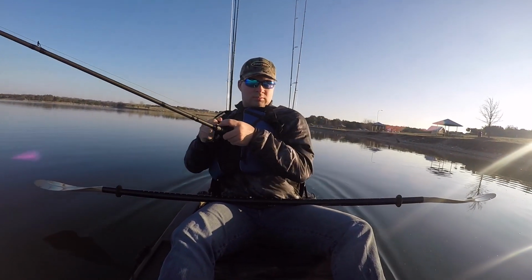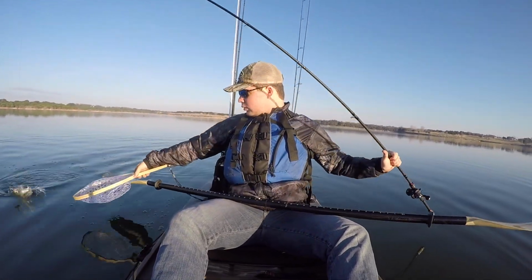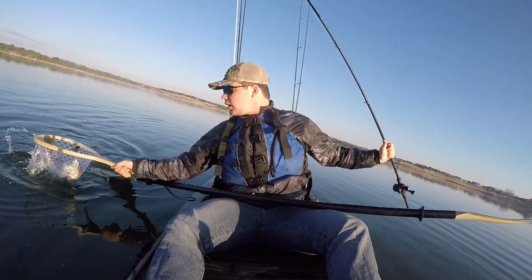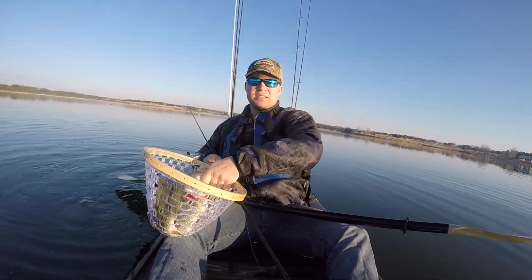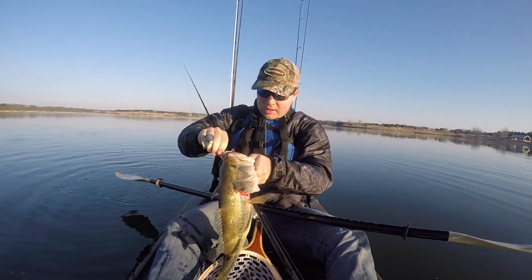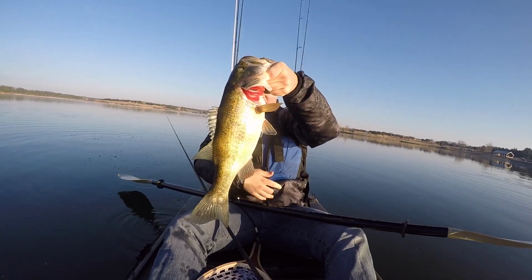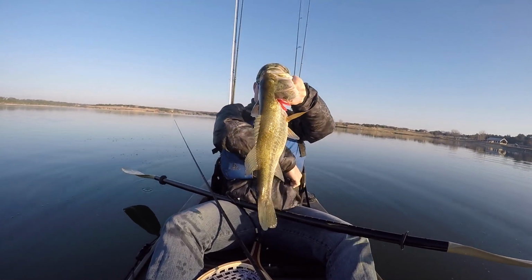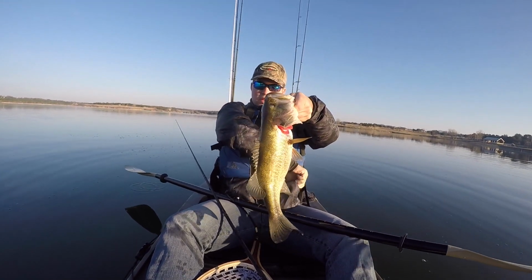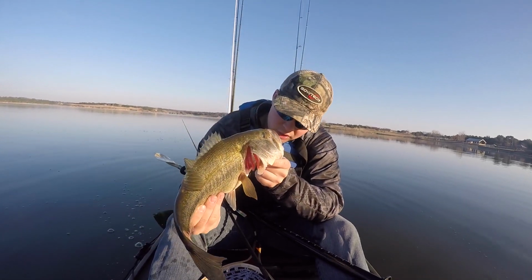There we go, guys. There we go. Okay. My very first cast of the day. That's a nice bass right there. Nice bass. About 2 pounds, 3 pounds. This is a really nice bass right here, guys, off the top water.